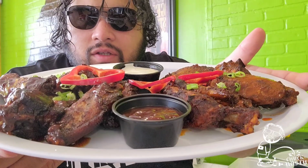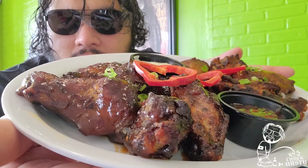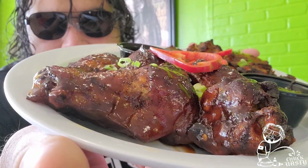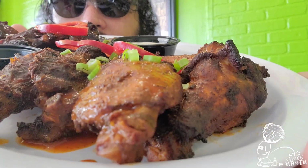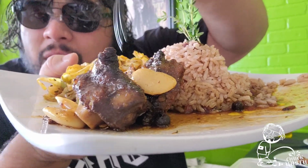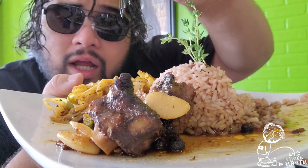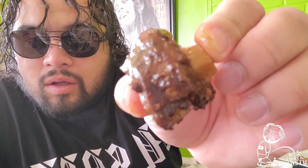Look at these jerk wings right here. Tell me this doesn't look delicious, guys. I heard him on the phone. He said it was the best. I'm also going to grab some of this oxtail right here. This right here is a famous dish they got over here, so I'm going to try it out. My mouth is just watery. Oxtail. And what was this? The curry goat? Look at this oxtail, guys.